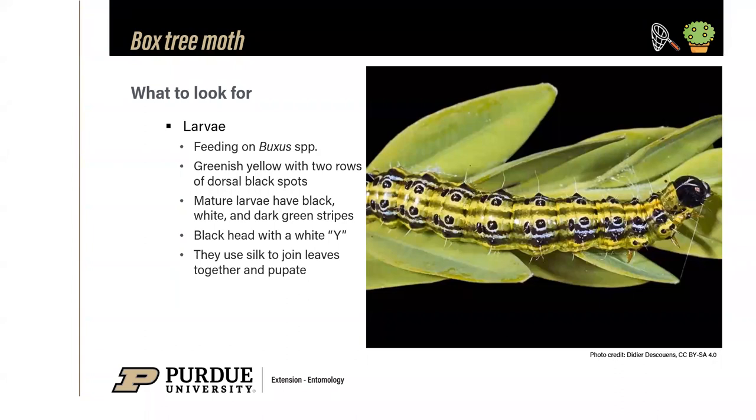The larvae are greenish yellow. They have two rows of black spots on their back. The older, larger ones will have dark green stripes as well. Their head is black and there's a white Y shape on their head. They also use silk to join the leaves together. So seeing silk cocoons in your boxwood might be a sign of these larvae. So if you have boxwood plants or you grow them, definitely keep an eye out for this one.